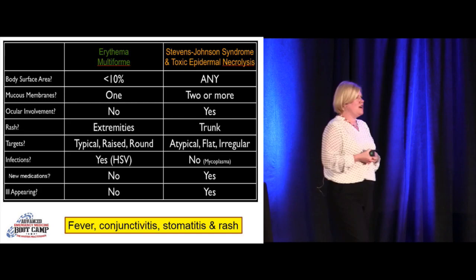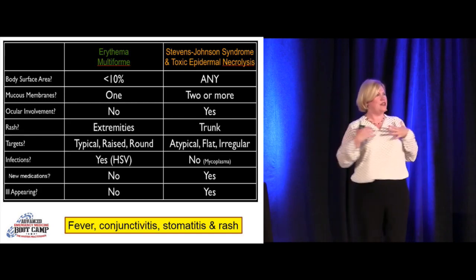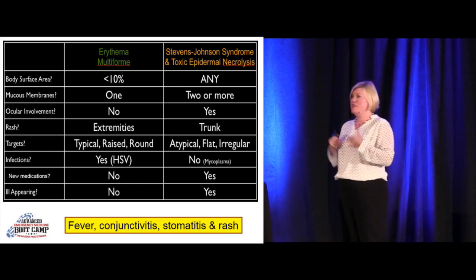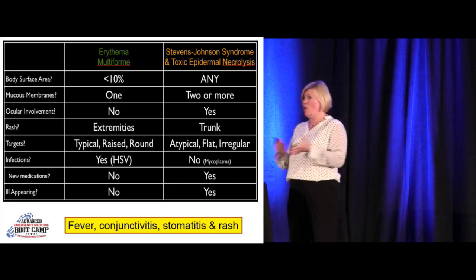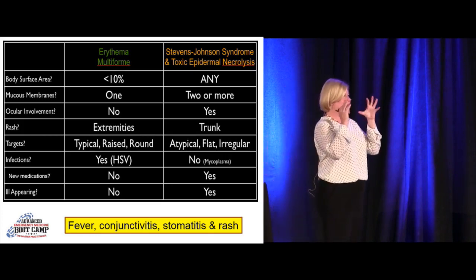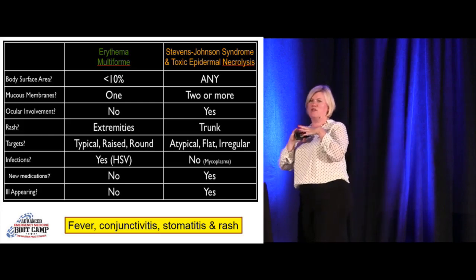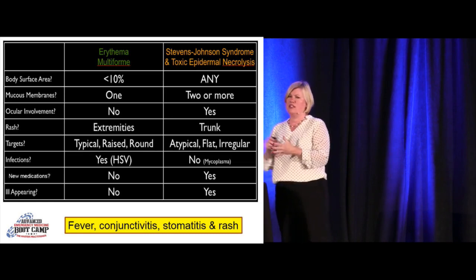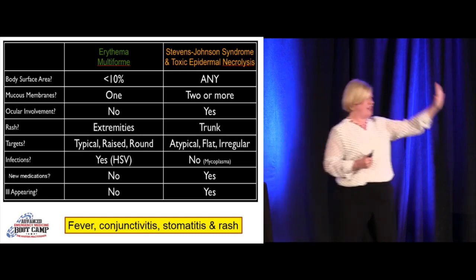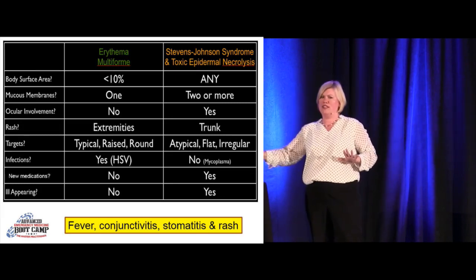In terms of the rash, Erythema multiforme is more commonly on the extremities, and when you see it on the trunk, you have to be a little more concerned about Stevens-Johnson. In terms of the target lesions, they both have sort of targetoid lesions, but Erythema multiforme usually has more typical classic target lesions versus Stevens-Johnson has sort of atypical, a little bit more irregular looking lesions. And Erythema multiforme is more associated with infectious etiologies, and Stevens-Johnson more associated with drugs that have been started.